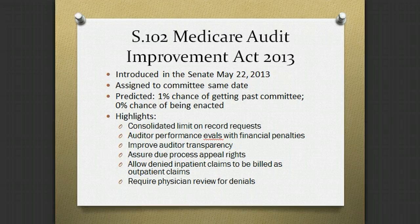Right now each RAC is required to have one medical director. Our RAC in Oregon, Health Data Insights, has 17 states within it, or maybe even more, so that really isn't very efficient, to have one medical director for all of those claims that may be denied. So having more physicians involved with those. We'll see if this comes back again in 2014.